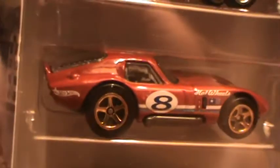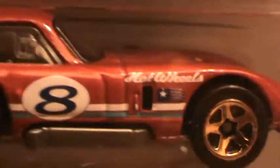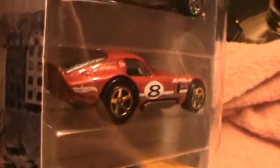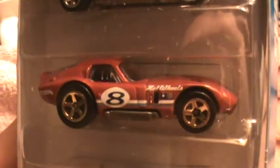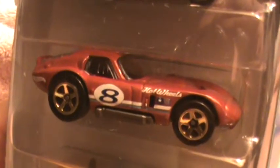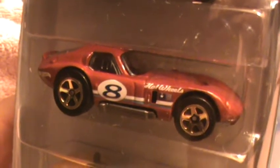Number eight in a nice silvery red tone finish. And he's fired up. National Sale Hot Wheels. Looking good on this Tuesday afternoon.